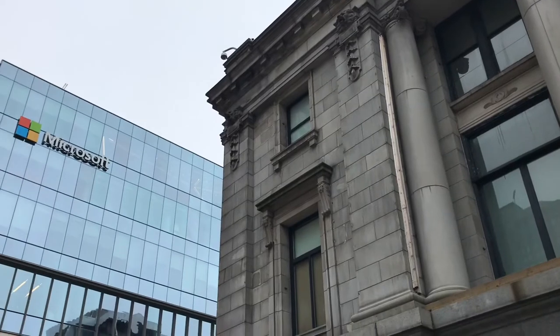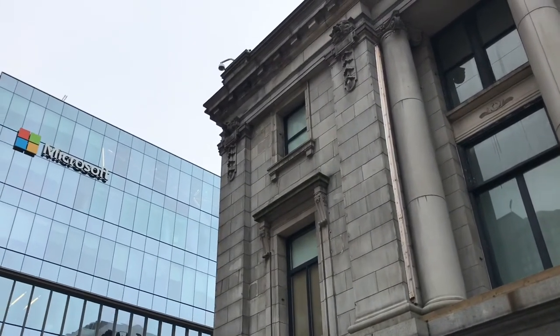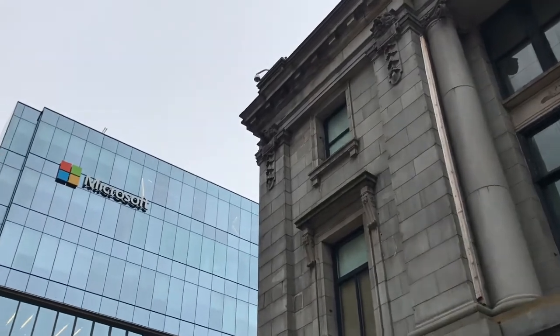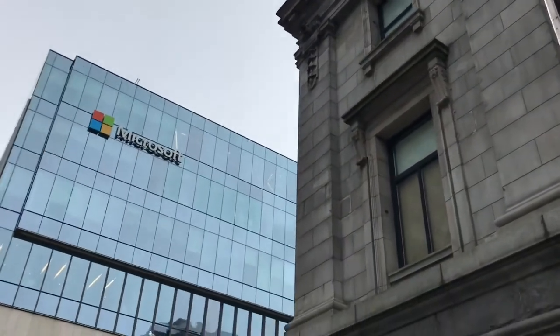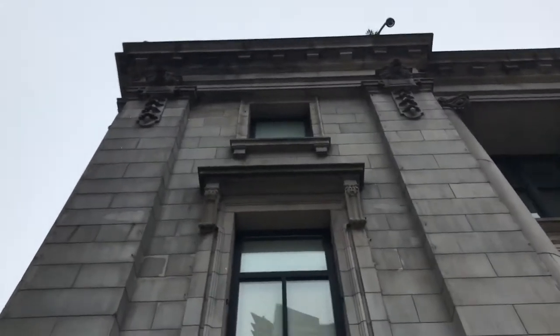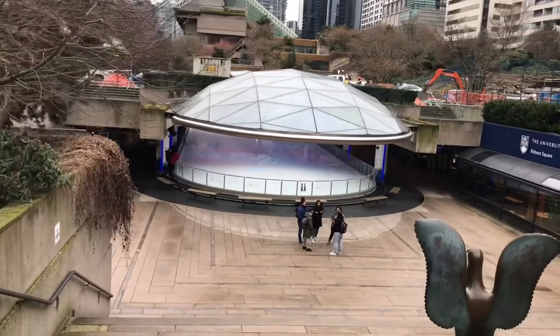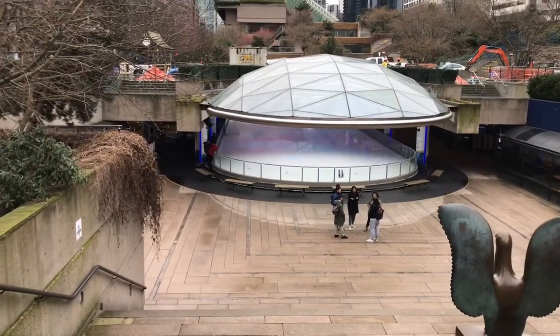Why can't we make buildings like the one on the right anymore? Isn't the one on the left just looking really cheap? Horrible. Where is this? It belongs to a gallery. An art gallery. There's the ice skating rink.